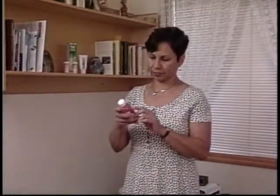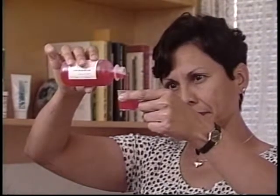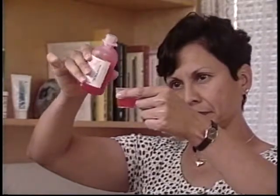Many liquid medications need to be shaken. Check the label for directions. Hold the medication cup at eye level while pouring liquid into it. Pour liquid medications with the bottle's label facing upward. This helps to keep the label clean and easy to read.